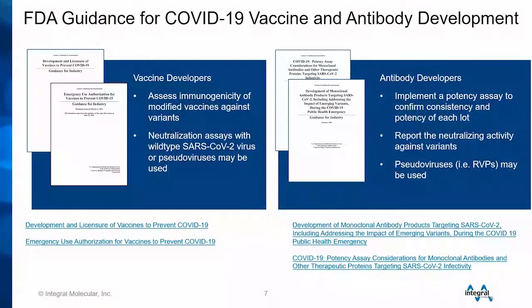Our RVPs are produced under quality-controlled conditions as a critical reagent to enable regulatory submissions. Dr. Anosova from Sanofi will later tell us how she used RVPs for her vaccine development. And before that, Dr. Keating from Gigagen will describe her use of our RVPs to develop and screen antibodies. And this FDA information is available on our website too.